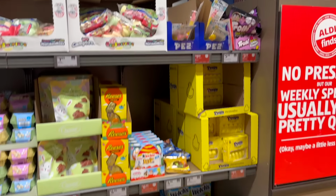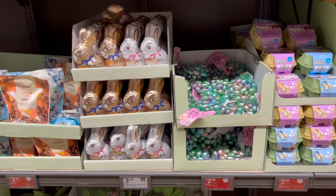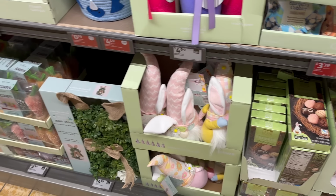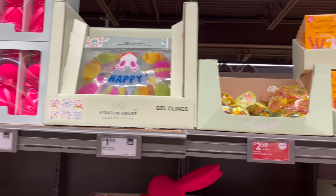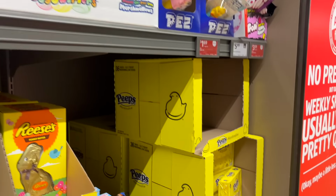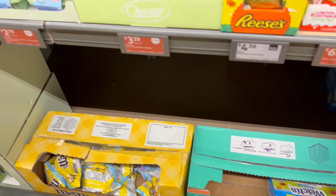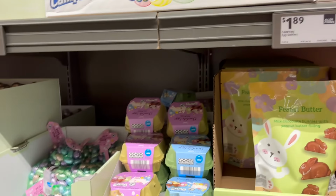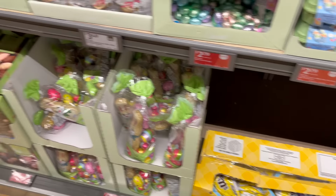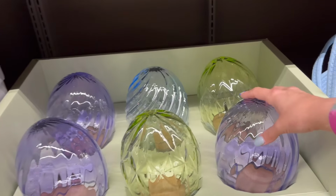Okay, so there's lots of Easter candy and it is slightly marked down, barely. But I kind of wish I would have waited to buy my candy that I got Monday till today. But there's nothing new over here. Just lots of candy options marked down slightly. Not an extravagant sale. I do think these are very pretty.